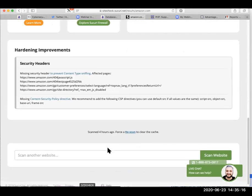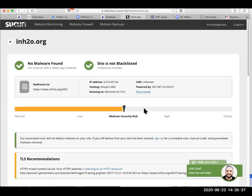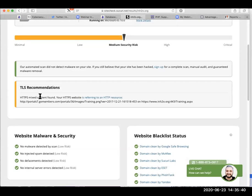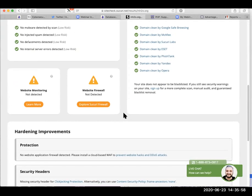Here we go. Okay, Connie was nice enough to share her domain name to do a scan. Mary's got hers up there. Okay, medium security list. That's not bad. That does need to be addressed though. Oh, it might be on a Windows server. That's not bad in and of itself, just unusual these days.